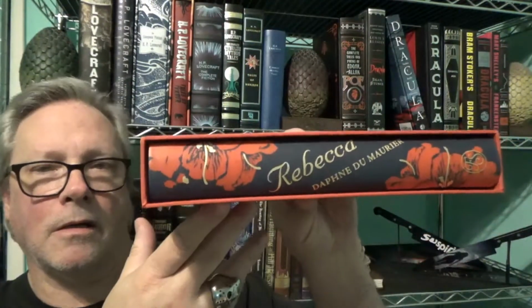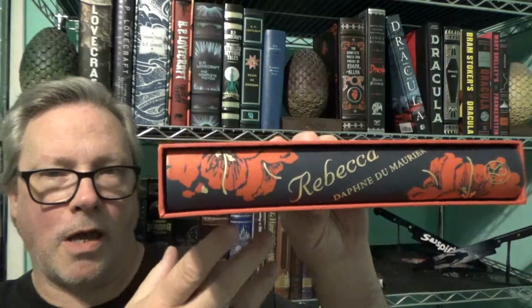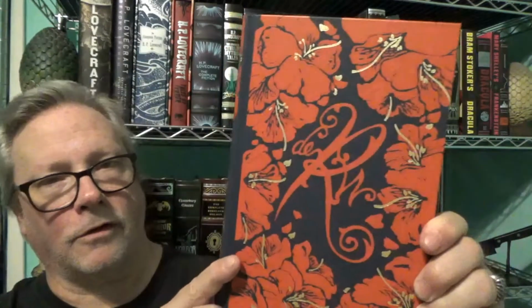And then finally from the Folio Society. Oops, I'm about to take it out of the slipcover. Here's the slipcover. Nice beautiful red. And this is for Rebecca by Daphne du Maurier. Let's take it out now and look at this gorgeous cover. Look at that. That is just absolutely amazing.